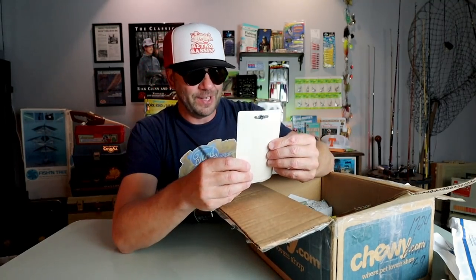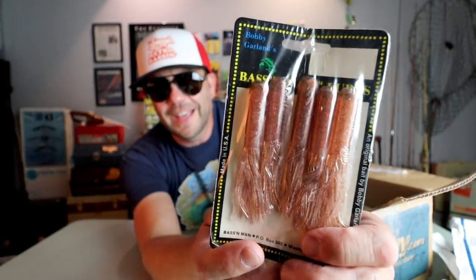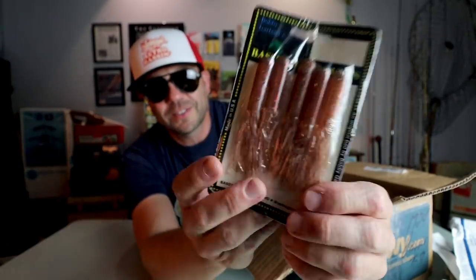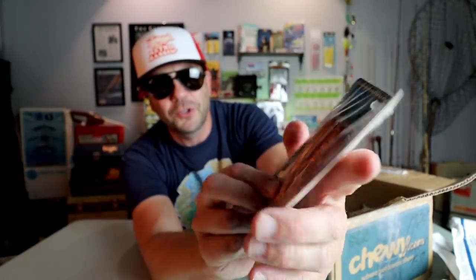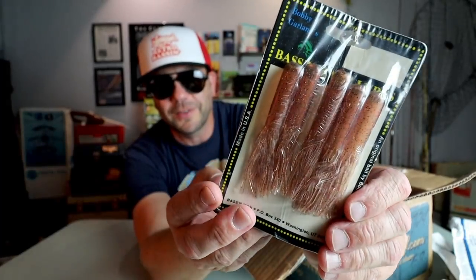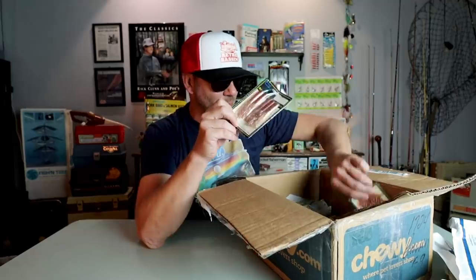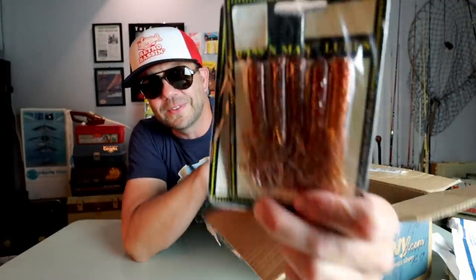Ooh, these look like original Bobby Garland's bass tubes. Oh, yeah, look at that old school tube action. Looks like a nice little 3-inch tube in a really nice natural color there too. I don't know what that's called, I'll have to look at that later. But man, I've got two packs of those guys. Woohoo! And that one's a nice sparkle. Look at that.